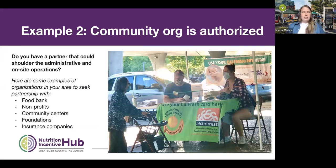Another example is a very similar model, but instead of the market manager being the one authorized, a community organization is authorized. This is a really great option for markets who don't have the administrative bandwidth to manage this whole program themselves. We see this happening in some communities around the country. There are examples, this one is actually from California, where you can work with a food bank, maybe a nonprofit, a community center, foundation, or insurance companies in your region, and they can partner with you to administer that SNAP program on site at your market.